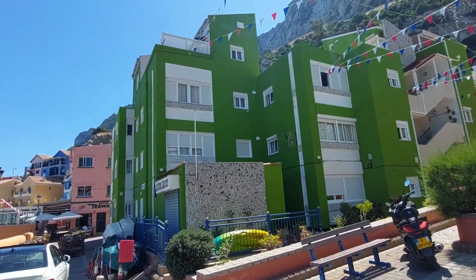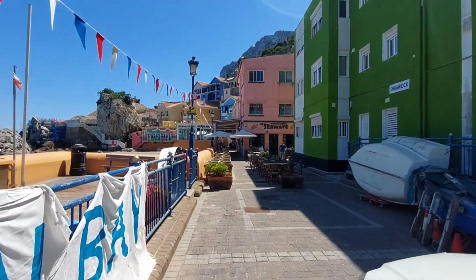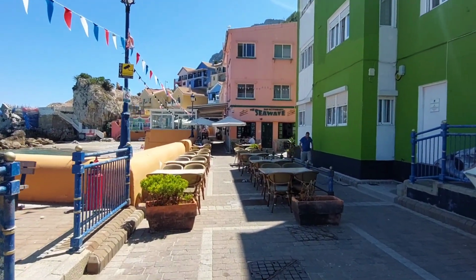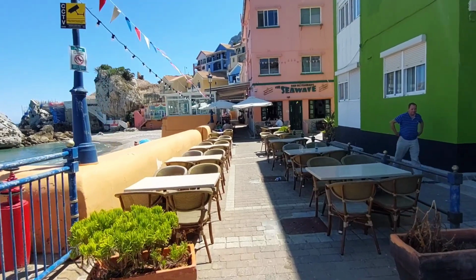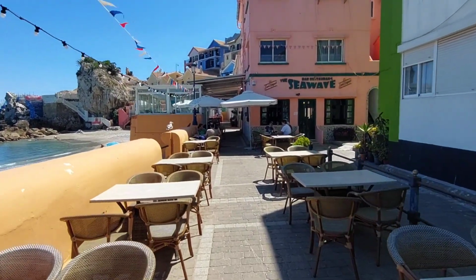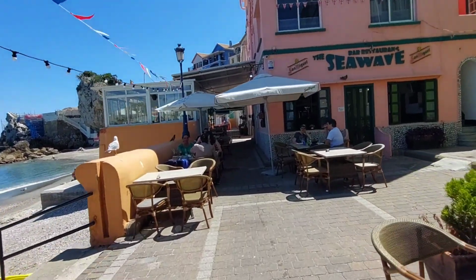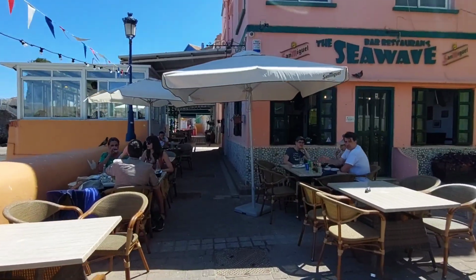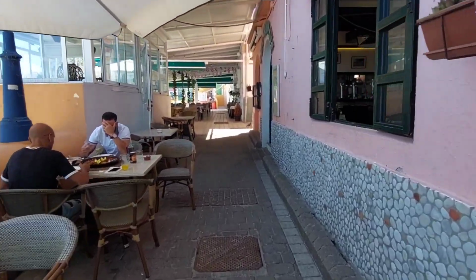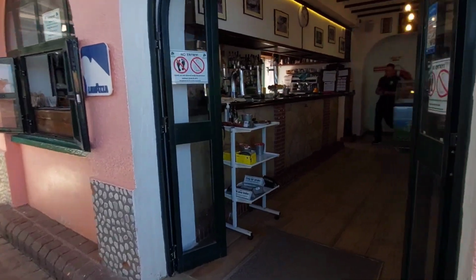Even these flats are painted a nice colour. I mean, a little apartment like that would be fine, you know. I think those are government houses. So walking up to the main bar restaurant area, there's only two here in Catalan Bay, and there only seems to be one that's permanently open. That's the Sea Wave here. As I say, we're just coming at the end of lunch. There's just a few people sitting here, but you can imagine the summer, every table is taken. Beautiful little place actually.